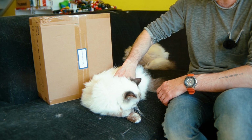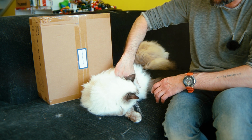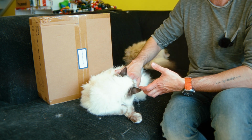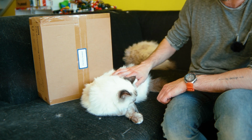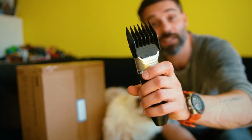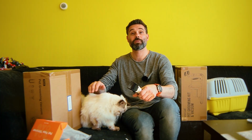Now Jolie here had very bad tangles across her belly. And I tried to comb it out, but I really couldn't get it out. So I ended up taking her to the salon, and let's just say she left there like a plucked chicken. And with these clippers, at least I can do the damage myself and pick the length. So that's really nice for grooming their fur.